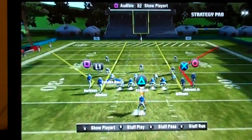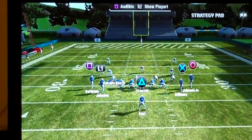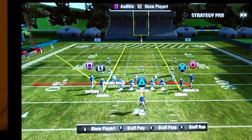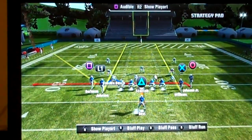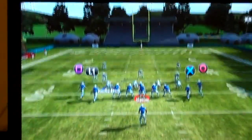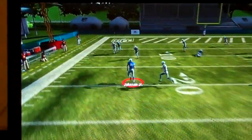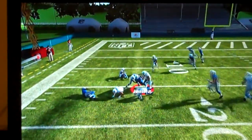And then if you also want a man beater, I streak X and I put circle and drag. So now depending on what they are, maybe I don't know what they're in, but now I have a zone beater on the left, a man beater on the right. I'm under center, so I can still quick pass, get under control. As you can see, I beat Calvin Johnson to the left there.